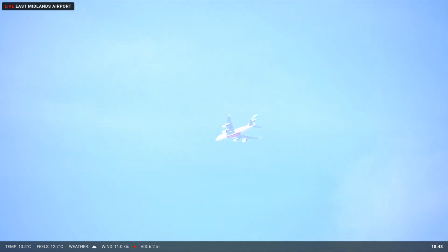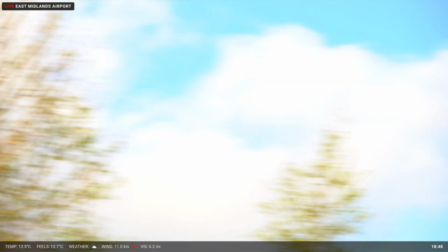It's very good for spotting the majority of the overheads this evening. The sky above us very clear indeed. Like that cloud now passing away. There we go, that one just sneaking back off into the cloud there.